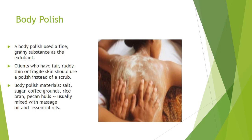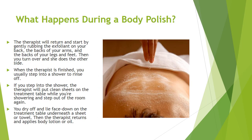The body polish exfoliation is usually followed by a shower and an application of body lotion. A body polish usually takes place in a wet room. The therapist will return and start gently rubbing the exfoliant on your back, the back of your arms, the back of your legs and feet. It's the same procedure that you'll have with your scrubs. When the therapist is finished, you'll usually step into a shower and rinse off.